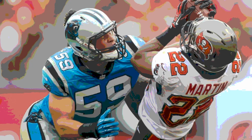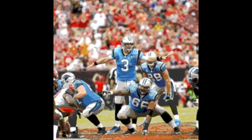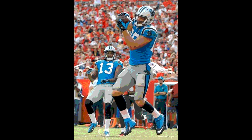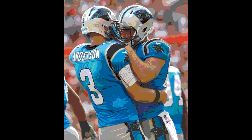Gerald McCoy would come up with a big sack on 3rd and 3, and the 9-yard loss led to a Panthers punt. Josh McCown then marched the Bucs into the end zone in just over 2 minutes for the second consecutive drive as he connected this time with Bobby Rainey for a 6-yard touchdown pass to make it a 3-point game with the score now 17-14. The Bucs defense then held the Panthers and forced another punt.